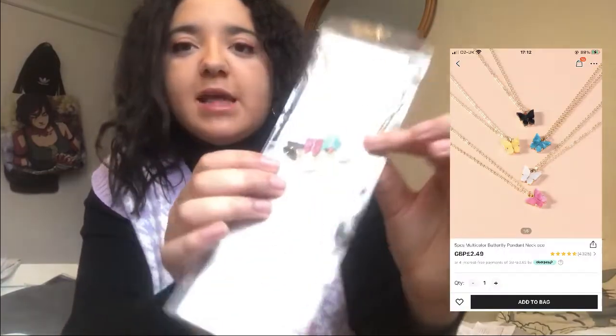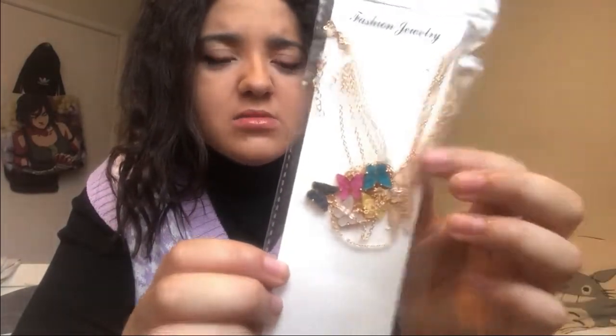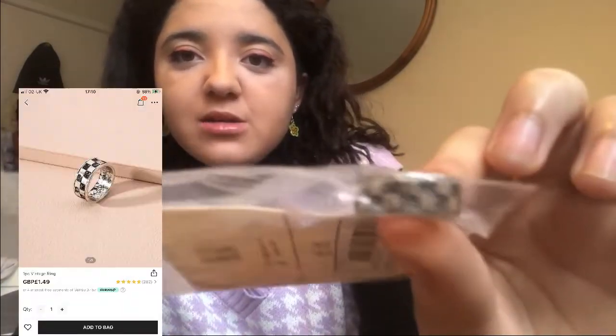So this necklace is a bit tangled, but it is another butterfly necklace with multicolored butterflies in it. Or is it loads of different necklaces? I think it's 1, 2, 3, 4, 5 different necklaces in one. So I could wear them together, I could wear them separately. Probably gonna wear them separately because I'll layer them with other things if I want. So we got black, white, pink, yellow, and blue in there. Super cute. Very excited.